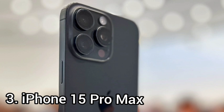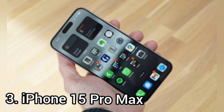edge. The phone's Super Retina XDR display measures 6.7 inches across the diagonal and packs 2796 by 1290 pixels for a density of 460 pixels per inch. The iPhone 15 Pro Max is offered in 256 GB, 512 GB, and 1 TB storage options.